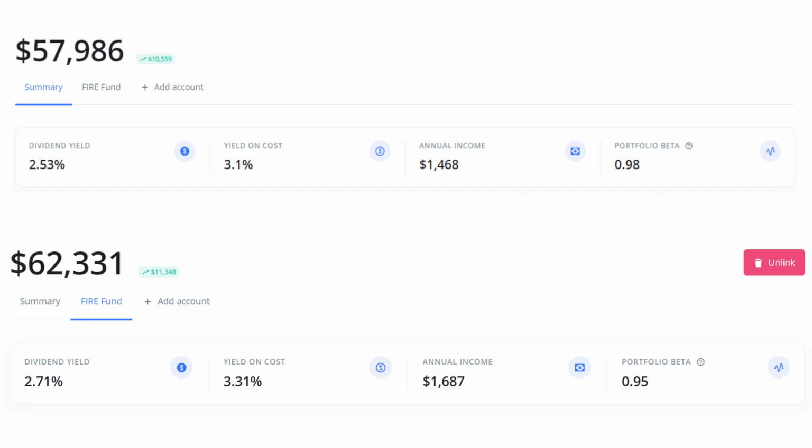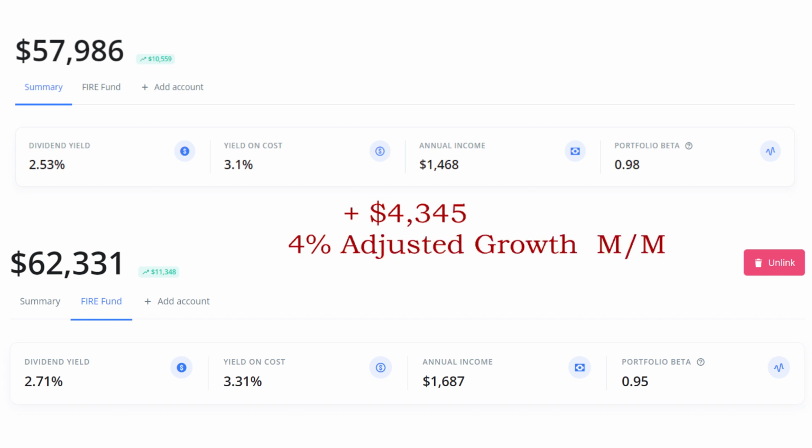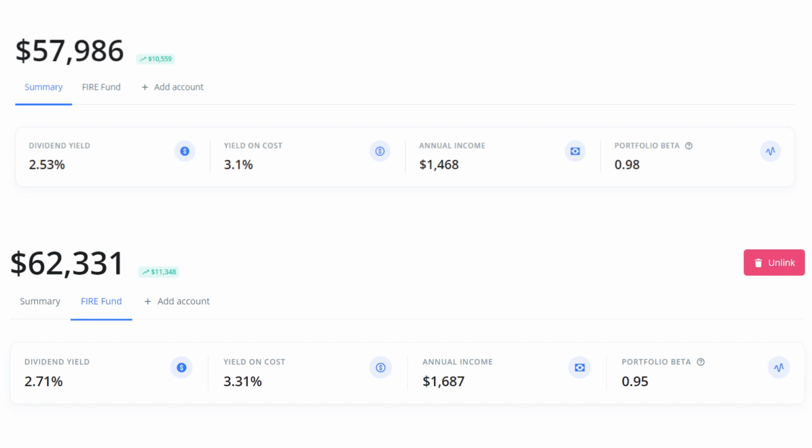Alright, so the current value of this portfolio is $62,331, compared to last month's $57,986. That's an increase of roughly 9%. I invested about $2,700 into this portfolio this month, so the rest was all growth and reinvested dividends. So the actual growth of this account is closer to 4% this month. Still not bad at all.